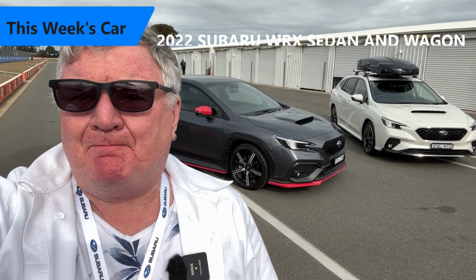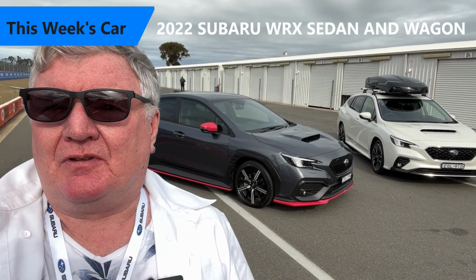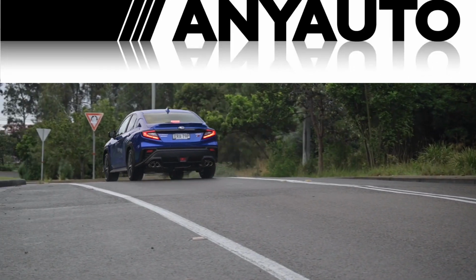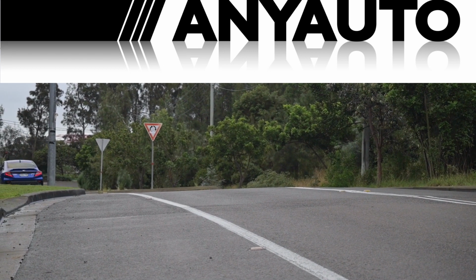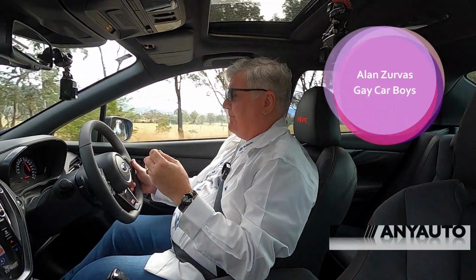This week, the launch of the next generation of Subaru WRX. We're climbing higher into the mountains now and we'll soon hit the bends.